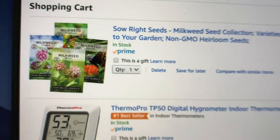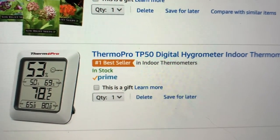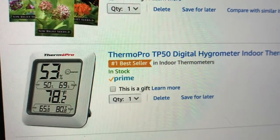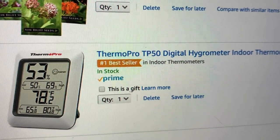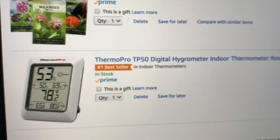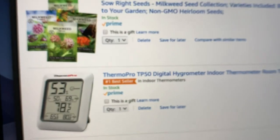It's still easy. And then I just ordered this digital hygrometer because my other one is broken. So that's exciting, but it'd be nice to be able to tell what humidity is happening for my indoor plants again. So yeah, we're gonna get these things.